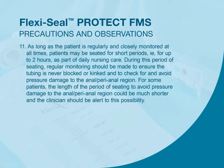11. As long as the patient is regularly and closely monitored at all times, patients may be seated for short periods, in other words, for up to 2 hours, as part of daily nursing care. During this period of seating, regular monitoring should be made to ensure the tubing is never blocked or kinked, and to check for and avoid pressure damage to the anal-perianal region. For some patients, the length of the period of seating to avoid pressure damage to the anal-perianal region could be much shorter, and the clinician should be alert to this possibility.